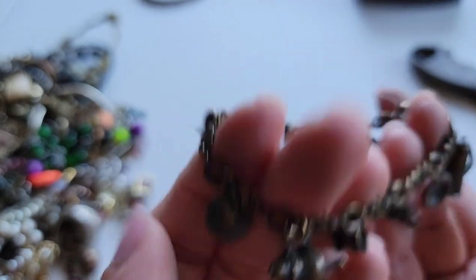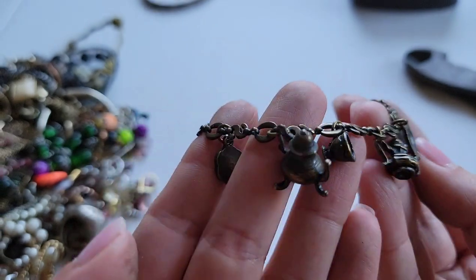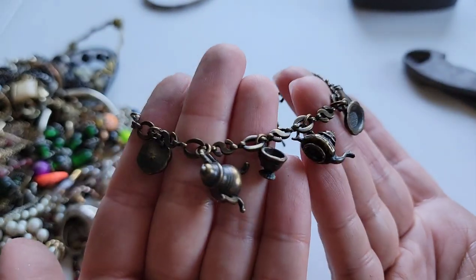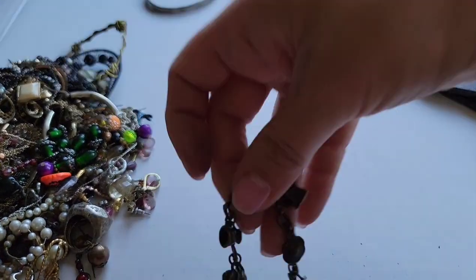That's the color tone of it. It's like a washed out brass. Oh my god, absolutely adorable. And then I got that huge silver bangle. It's already a win-win. I love it.